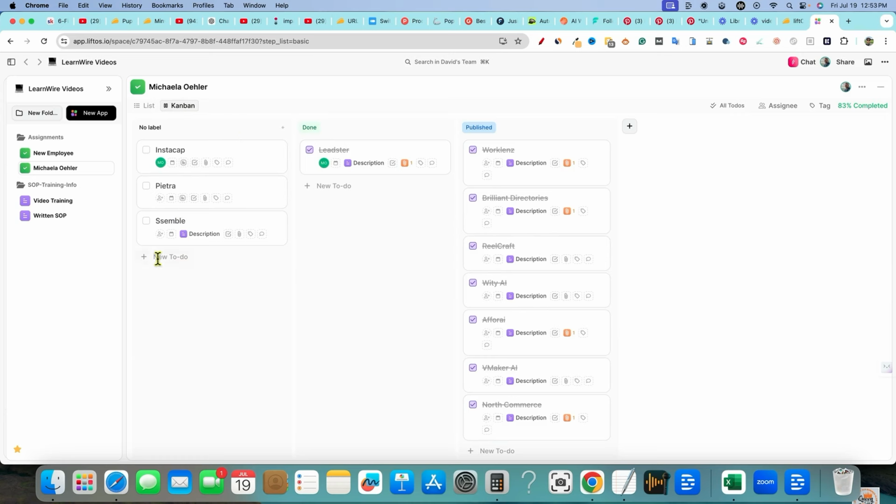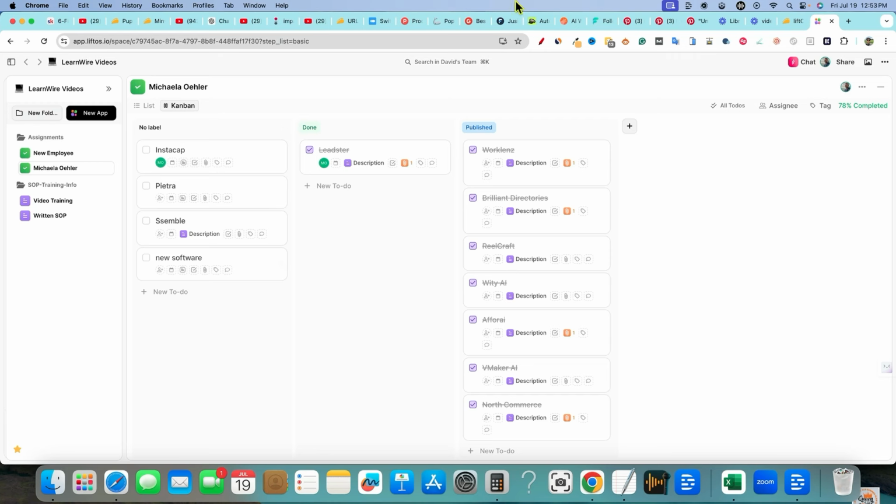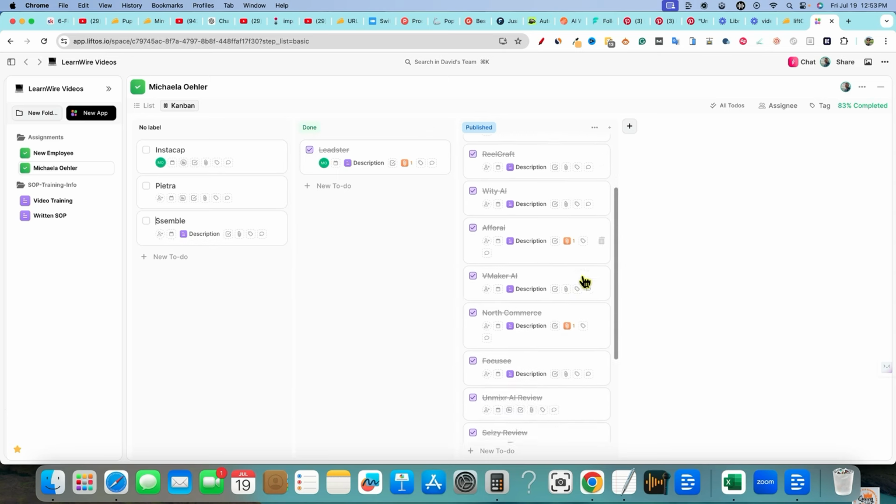Super cool. And if I wanted to add a new software in right here, I would just say new software right here. And I can go in here and I can add the link in right over here. And it's just very, very easy. They log in. This is what they see when they log in. There are times where we delete that real quick, times where maybe the upload doesn't work or something.